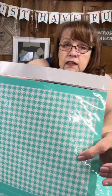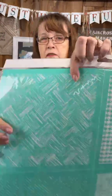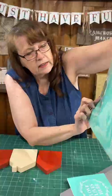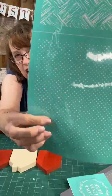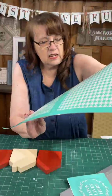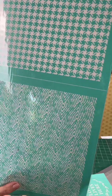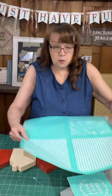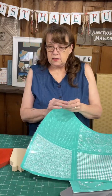I'm going to show you how great they look. This is kind of like a herringbone, a little mini herringbone. This is kind of a woven, like a basket weave type thing. This one is kind of like, they're not polka dots, but scattered dots, kind of in lines. And then this one has some diamond shapes with lines. So this is what we're going to use tonight.